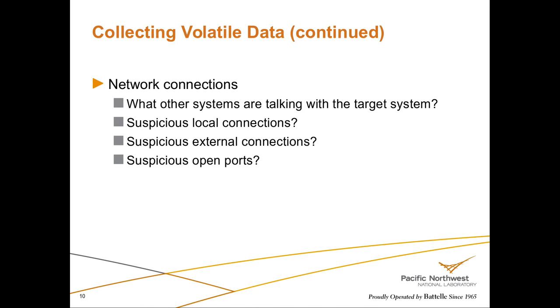Network connections. This is very important. What other systems is the target system talking to? Are there suspicious local connections? It may be that the system you've discovered that is potentially breached has been pivoted to by another system in your network that shouldn't be. For instance, your main accounting server. Why is Jim from research and development, why is his laptop connected into your main accounting server? That's probably not a reasonable thing to be happening.